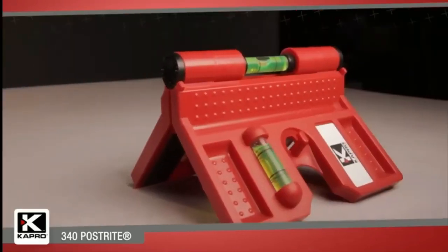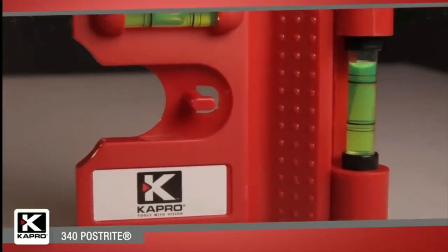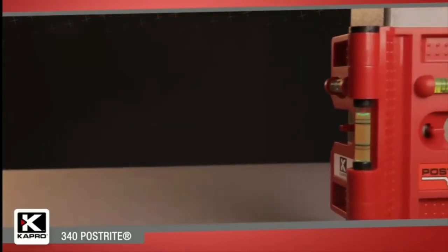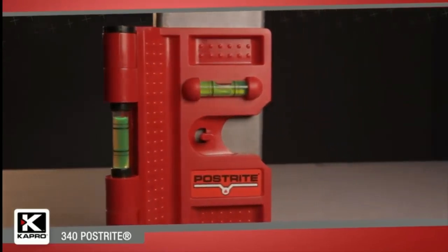So Kapro's patented 340 Post-Rite, the folding post level, is the most innovative and versatile post level available, perfect for a wide range of applications on both magnetic and non-magnetic surfaces. It's the perfect tool for all posts, pipes, and signs.